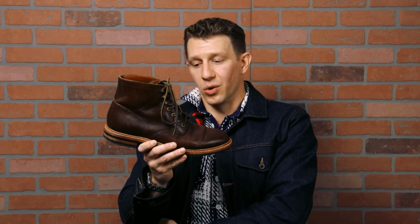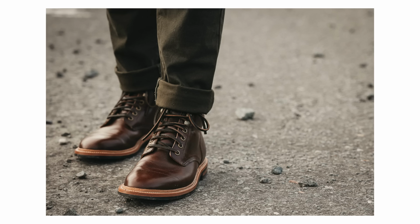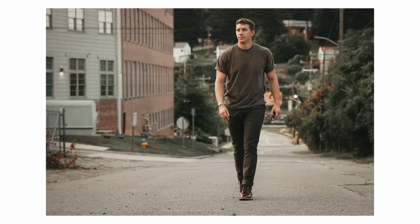And number 1 on my list, my favorite boot this year in my collection, is the Grant Stone Diesel. This is just a fantastic boot all around. Horween Chrome Excel leather, that Norwegian split Goodyear welt. This is a fantastic everyday boot. You can do so many things with it. You can dress it up, wear it to the office. You can use it as a rugged boot.